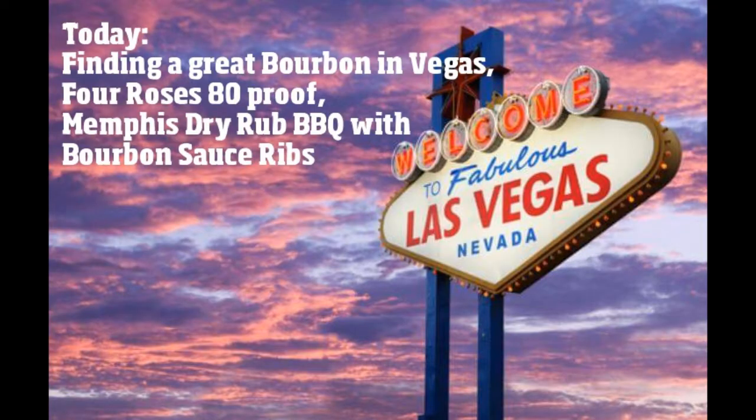Vegas. Today we're going to be finding a great bourbon in Vegas. We're going to be profiling Four Roses 80 proof yellow label and also making some Memphis dry rub barbecue with Kentucky bourbon sauce on ribs.